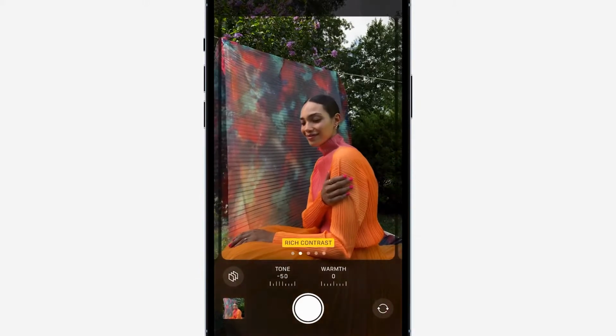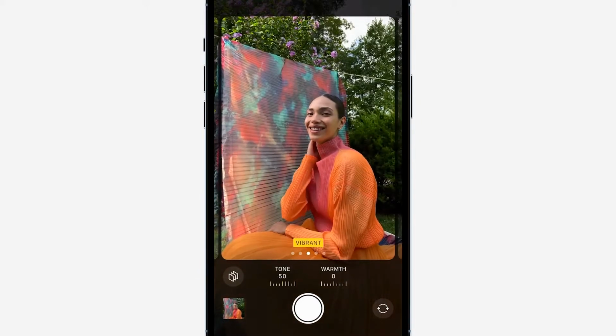So something they also showed that I thought was really interesting was the photographic styles. Now, this is a feature that will eventually, obviously, probably trickle down to the other ones. But right off the bat, I think it's going to be better in the 13 Pro and Max, and probably in the 13 line in general, compared to the previous lines, because you have that bump up in CPU, GPU, which they talked about.